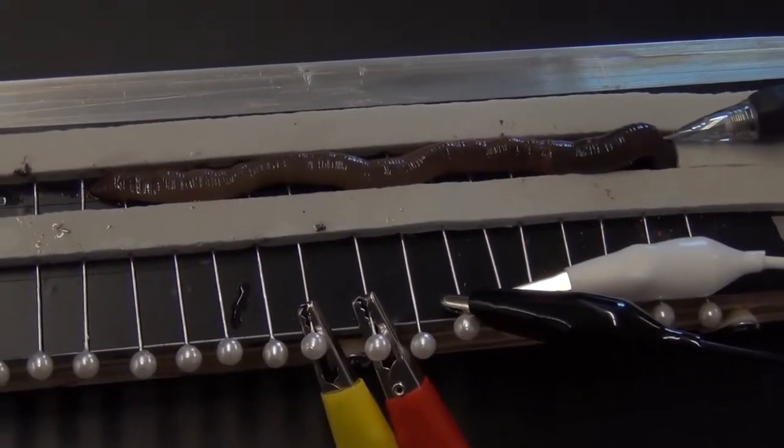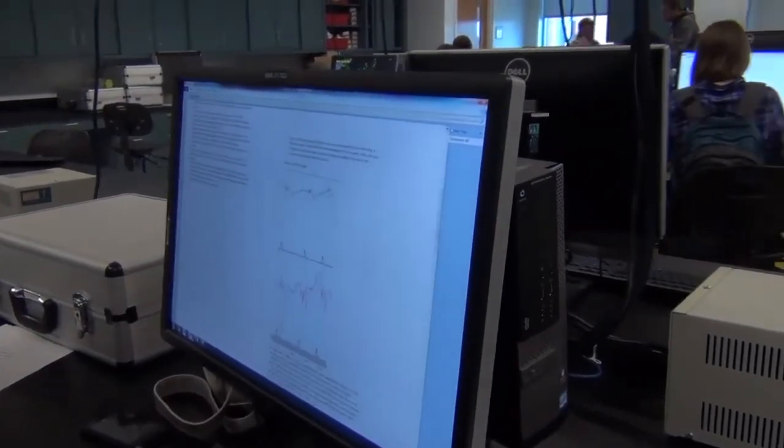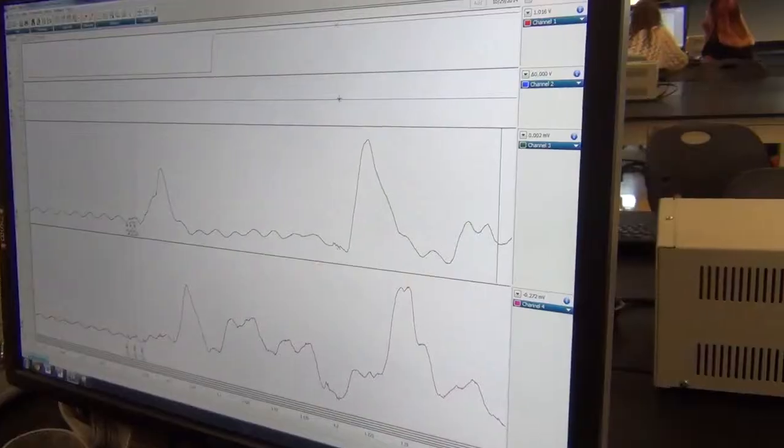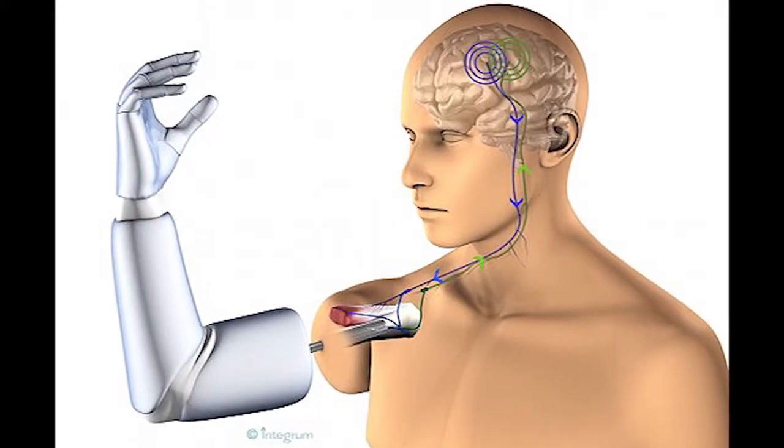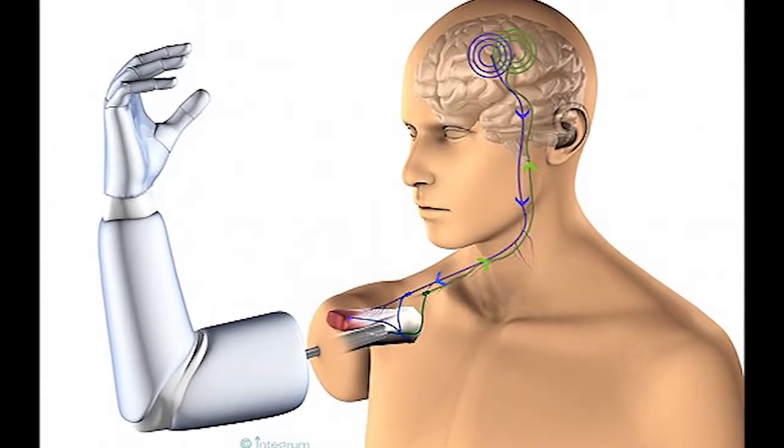I'd say this experiment would be relevant because if you wanted to move on to studying action potentials in a human, where a prosthetic would be attached to somebody's arm, we would want to be able to map out how action potentials change when you have a different stimulus in a different location.